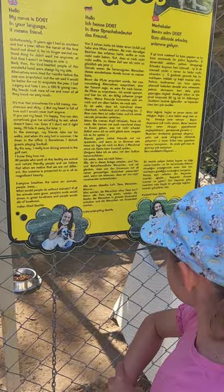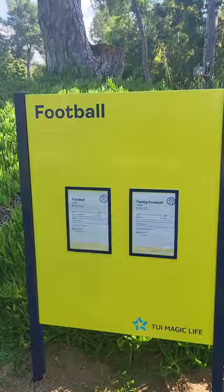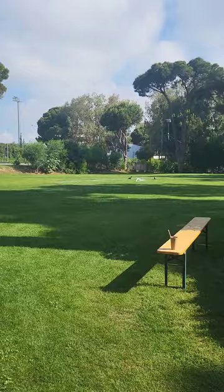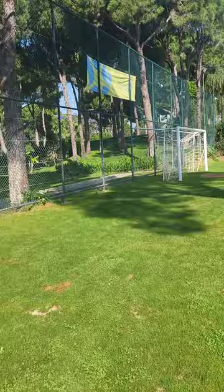If you're interested in playing football, there's family football, which is age 7 plus, and the individual football is 6 plus. They're watering the field right now because it's going to be a really hot sunny day. And this is just at the start of Tui Magic Life. This is the main reception here, so let's go and have a look at that.